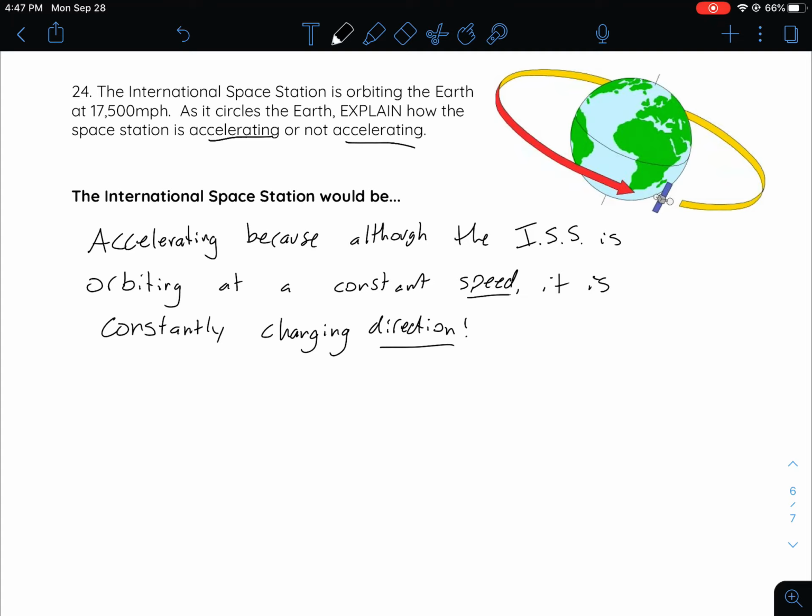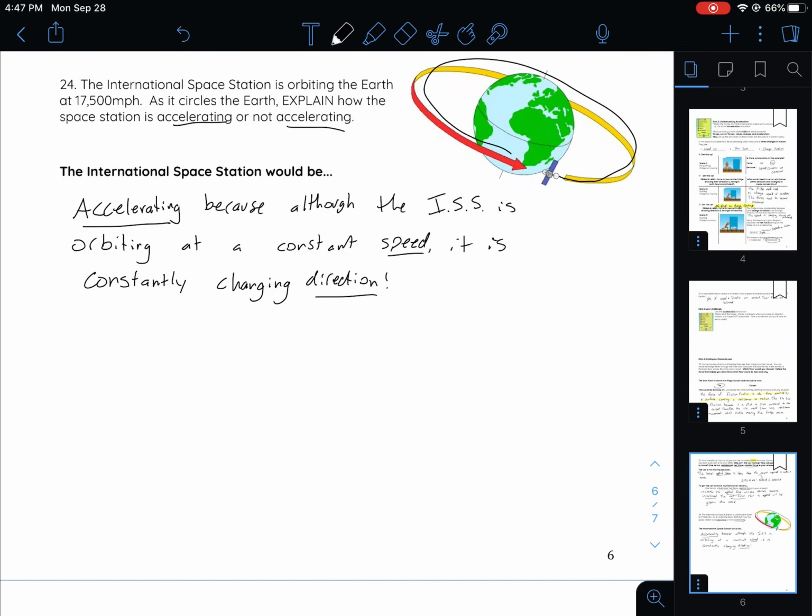The International Space Station would be accelerating because although the ISS is orbiting at a constant speed, it is constantly changing direction. So if you can see, it's moving in a circle, right? So it is literally constantly changing directions, okay? So speed and direction are the 2 things that are important for acceleration.